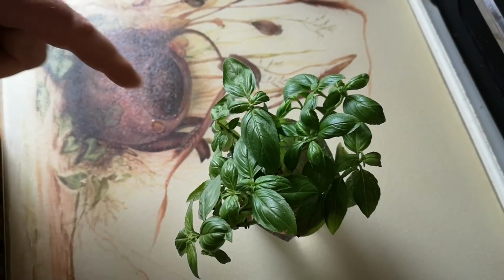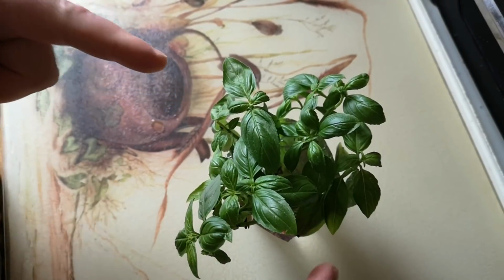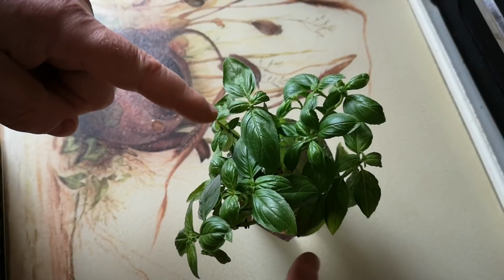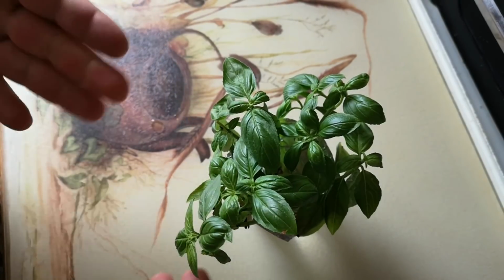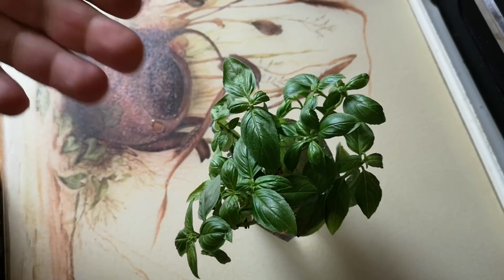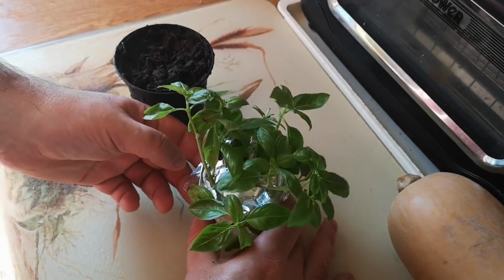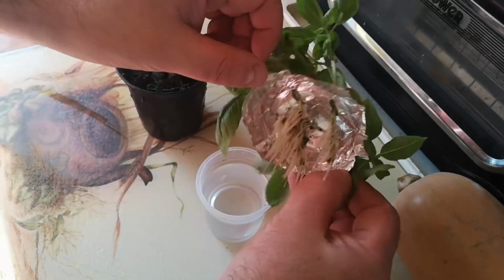Regardless, it looks like the infinite basil conveyor is back on track, although it looks like it's going to go slower. So I'm going to let these root for a couple more days. We'll pot them up, and I'm going to see if I can keep this going through the winter. It looks like maybe it will, but at a reduced rate. So just a few short days later, have a look at this. Look at all those roots.